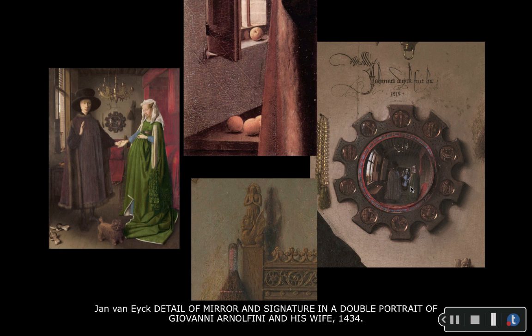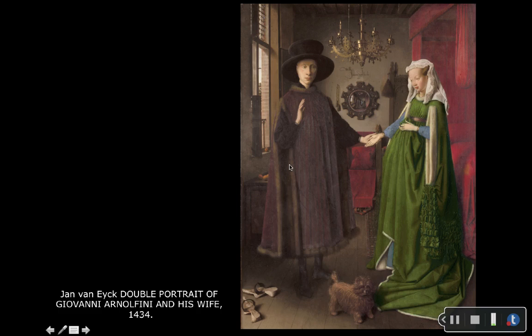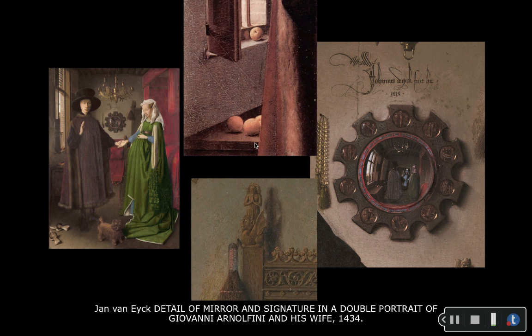We just don't know. Another thing I wanted to mention, if you look over to this right behind the figure on the left, is we have some oranges. And so oranges are another symbolic, something very symbolic within the piece.